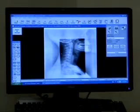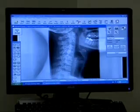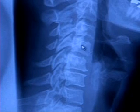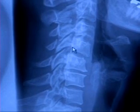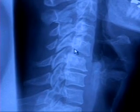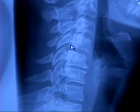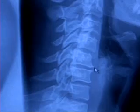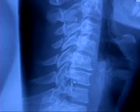But going on to the osteoarthritic cervical spine. We're showing degeneration here at this level with some bone spurs and what we call an anterolisthesis on this vertebra. We can actually see this vertebra is not lined up correctly. Due to the degeneration, we have what we call an anterolisthesis. This is slipped forward, and it's not in proper alignment with a reverse cervical curve.